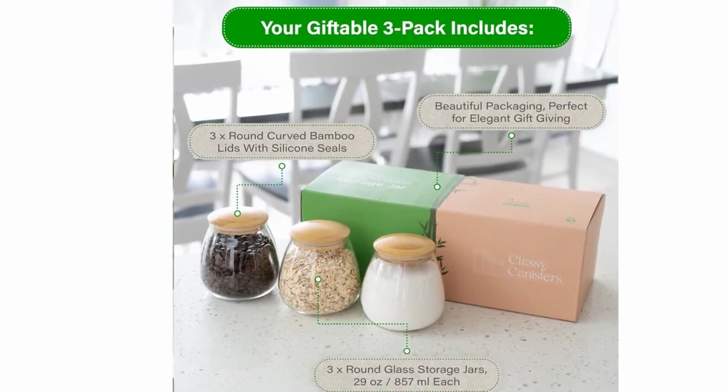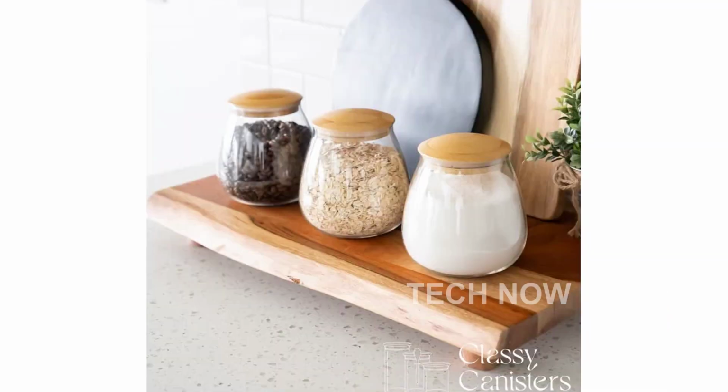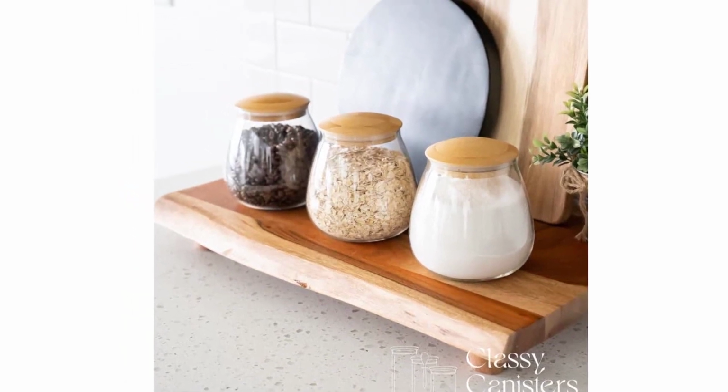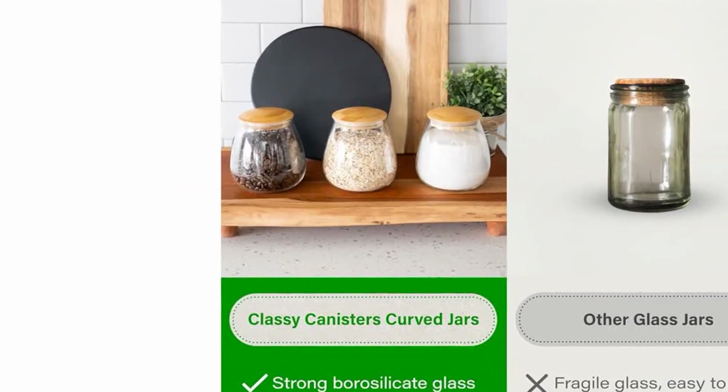If you're ready to level up your storage game in the kitchen, don't miss out on these sleek and functional round glass jars with bamboo lids. Get organized with style and sophistication, while also making a positive impact on the environment.